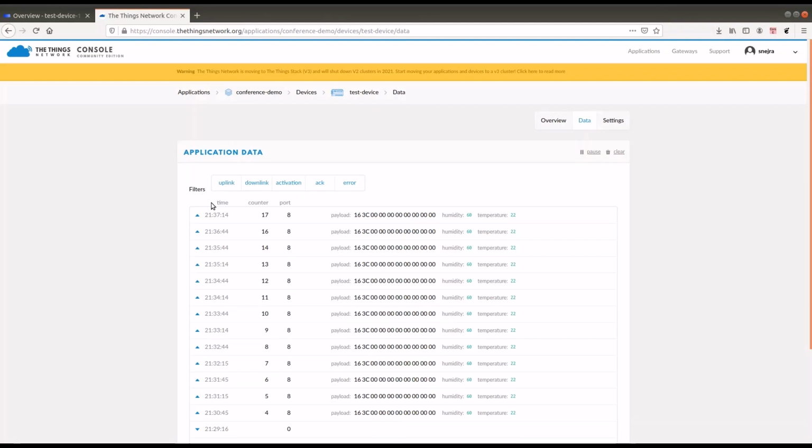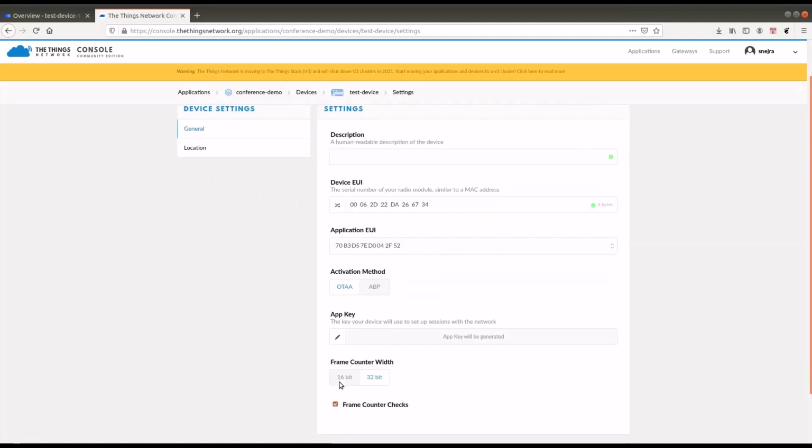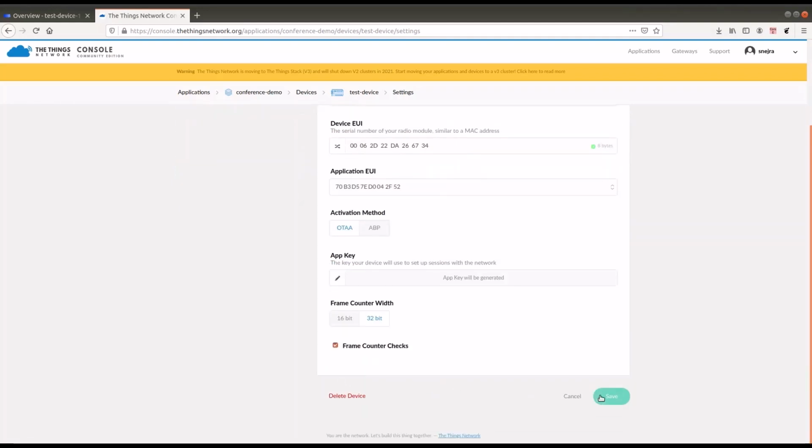Before we trigger the device to perform a new join on The Things Stack network, we need to prevent it from performing a rejoin to the v2 network. We can prevent the device from rejoining the v2 network if we change its application key on The Things Network v2. To do that, navigate to Device Settings, click the Auto Generate button next to the application key field, and click Save.